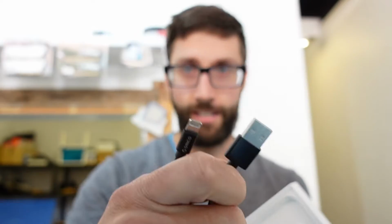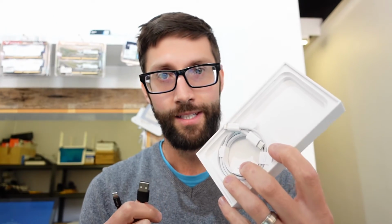I would have expected that to have a USB-A to Lightning as opposed to Type-C, which I definitely don't see the point why they included that in the box. All that's doing is forcing their customers to purchase another charger rather than retaining their existing wall charger and then using a brand new fresh cable.